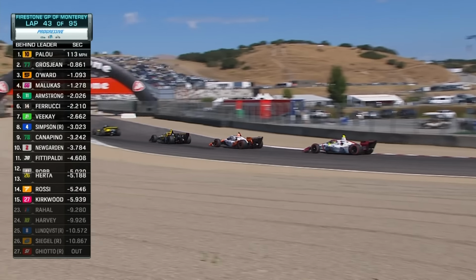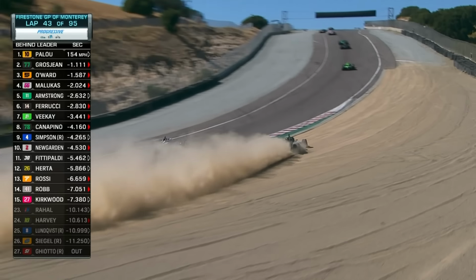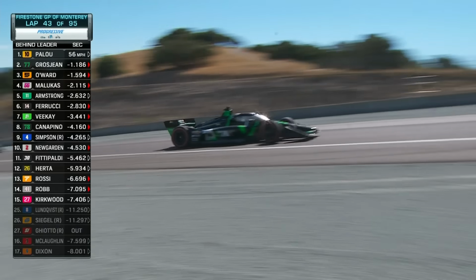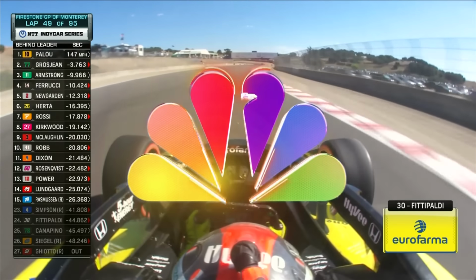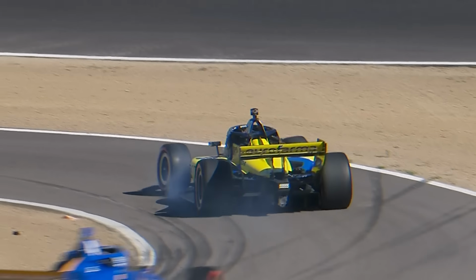Now Rossi going around in the orange and white McLaren, and he's going to want to extend this lead. Grosjean, Canapino off. That was Kiffin Simpson just behind the Argentinian driver, Canapino. Just seeing a 109.3 for Palou is a 110.8 for Herta. So let's see where Pietro Fittipaldi sits.